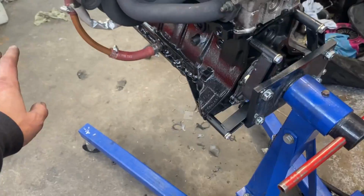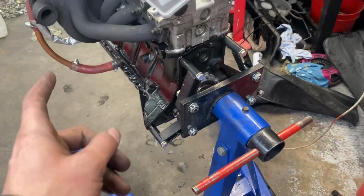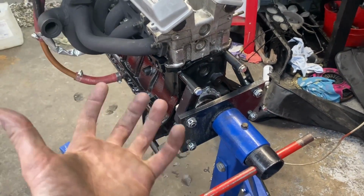Not the prettiest thing, but bear with me. I'm coming to the back. I'm waiting on a fitting for the sump. Now I can put the sump on. That's what I'm doing now.